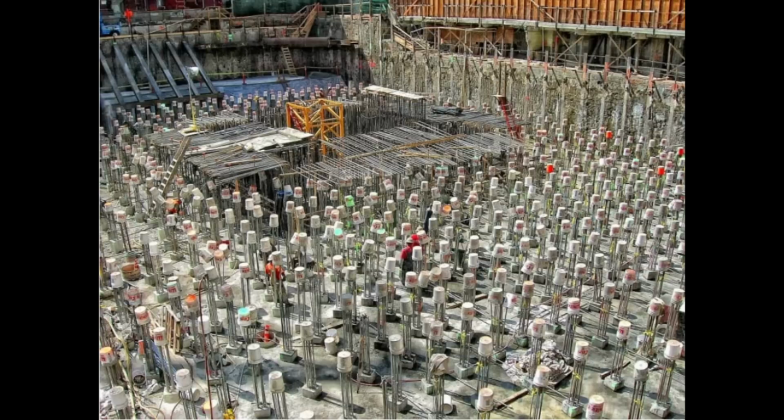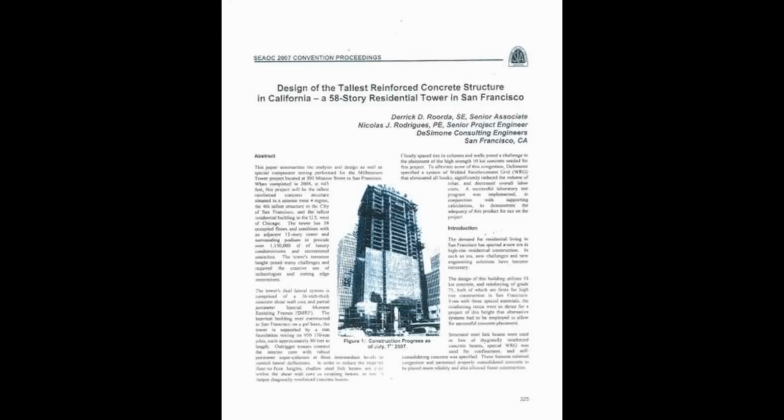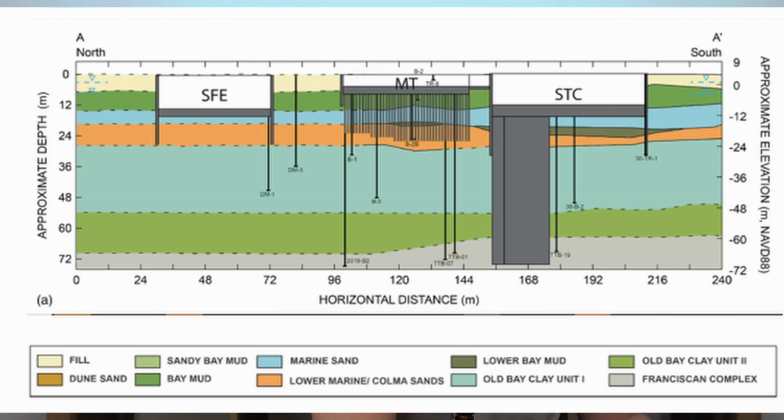The piling didn't go all the way to bedrock. And even at the time of construction, there was a lot of buzz about this building being the tallest reinforced concrete structure in California. And a very tall reinforced concrete structure imparts a tremendous amount of loading to the foundation, more so than a structural steel building would of similar height. Here's a profile of what we're talking about.